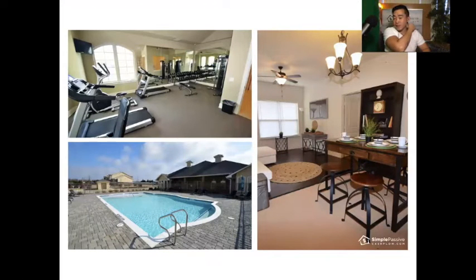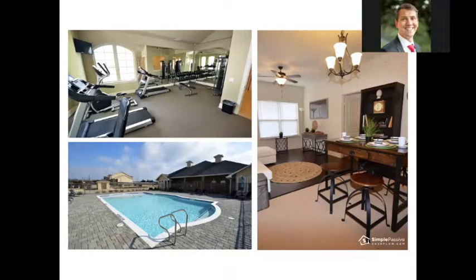So as you can see, this is a Class A asset. It's very nice. The office is on the right side, and then you've got your normal amenities such as the gym and the pool. There's even one of those really cool sky courts, the basketball courts with that permeable surface. It's in here.